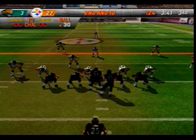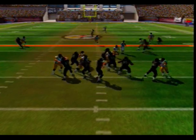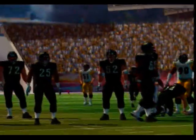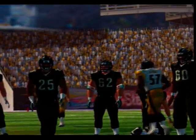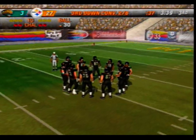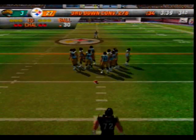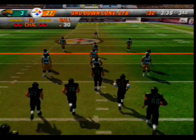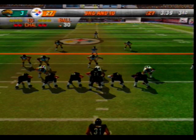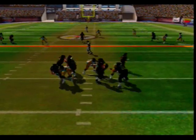Schaefer, the man in motion. Dropping back. They reached him just as he was throwing. He couldn't find a receiver, so he threw it where no one could get it. Third and 10. Ball on the 30-yard line. This team has to start converting on third down if they're going to be successful.